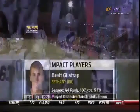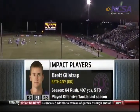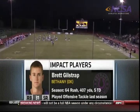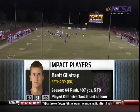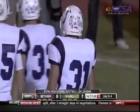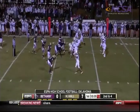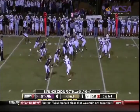How about the impact player for this Bethany Broncos team? Well, it's got to be Brett Gilstrap. What's so fun about this guy is he starts at tailback. Last year was the starting offensive tackle, and when they go over on defense for Bethany, he'll be one of their defensive linemen. How often do you see that? What great versatility and a total sense of unselfishness on behalf of Gilstrap. Brett Gilstrap and his running mate in the backfield, Colin Coffey, both defensive ends.